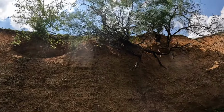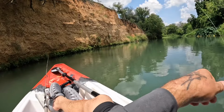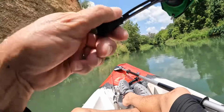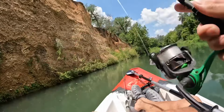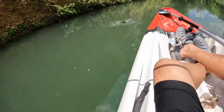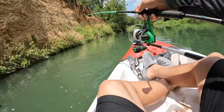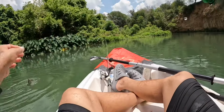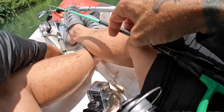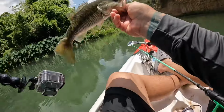Apparently there's a road right there above us. Oh, hooked the fish. He was right up against that bluff wall. Right up against the bluff wall. What am I doing? Oh, yep, there we go. A fat little quad.